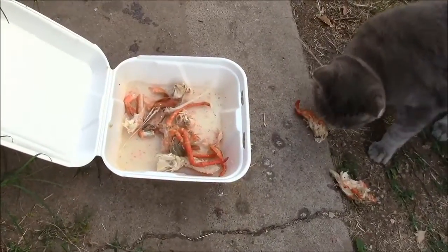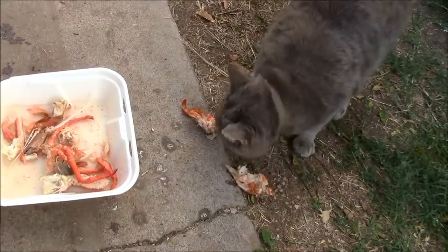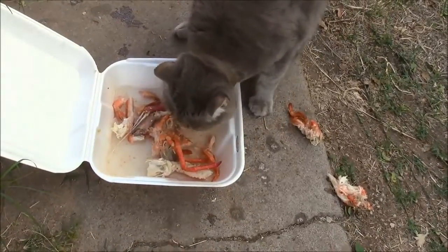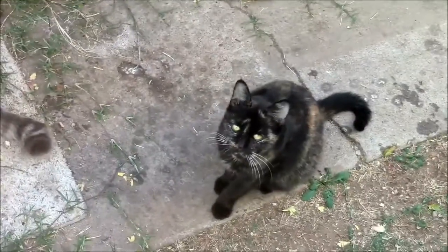If you want to make cats happy, feed them crab. Living like a king, buddy. Oh, can't decide which one? All three at once. Oh, I see. You want to invite your girlfriend over now. Got another moocher. Hey.